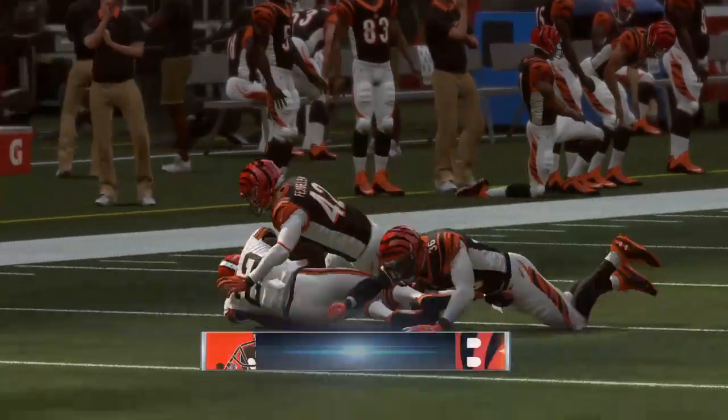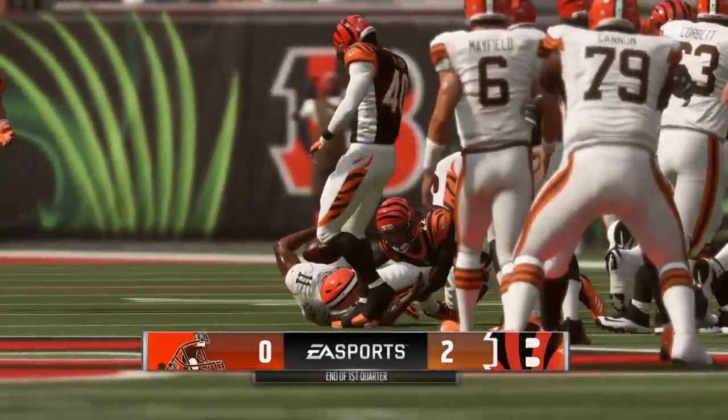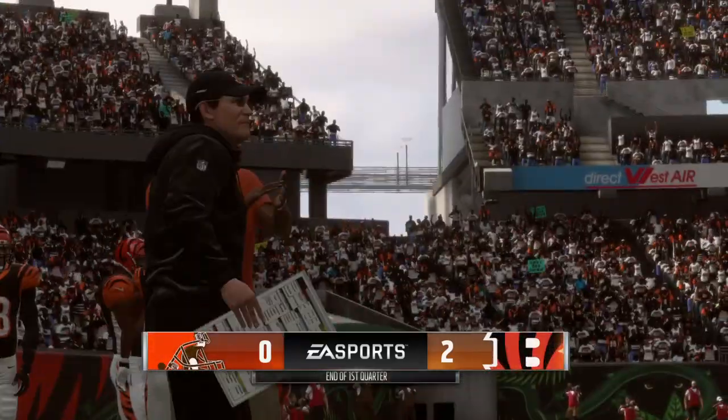And before they can get settled in here, time expires on the 1st quarter of action. 2-0 is our score. EA Sports NFL Sunday returns following this.